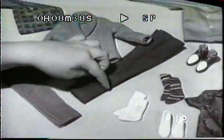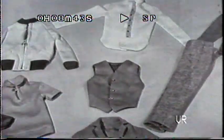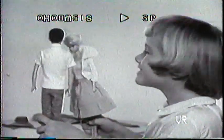Mix and match, it's fun to do. What Ken will wear is up to you. There are sweaters and slacks and socks and shoes. There are lots of styles from which to choose. Buy a shirt and slacks for games and sports. Or a bright red vest to make him look his best. Mix and match, it's fun to do. What Ken and Barbie wear is up to you. There are blouses and bags and glasses and shoes. There are lots of colors from which to choose.